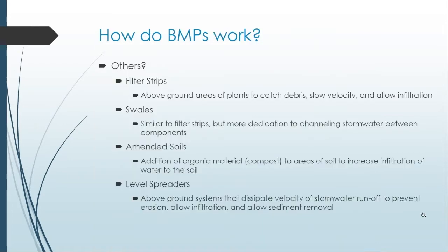Next slide. So we've got a couple other BMPs. Filter strips are above ground areas with plants that catch debris. They slow the velocity of water running across the surface, and they allow for additional infiltration.